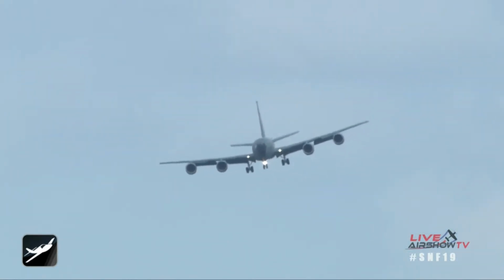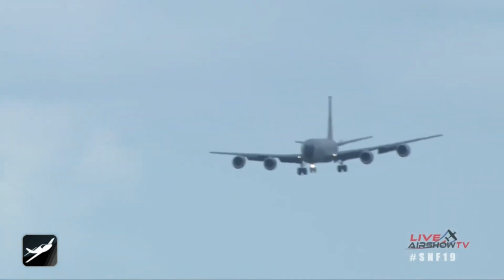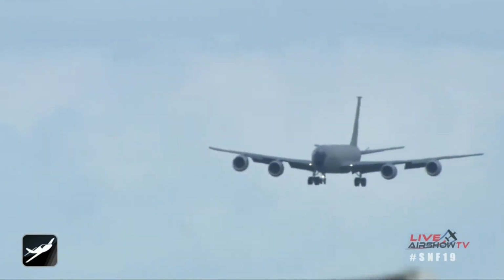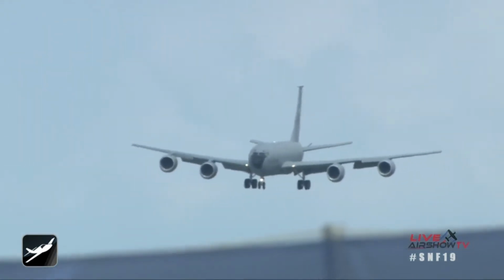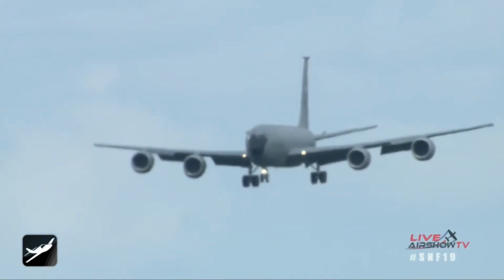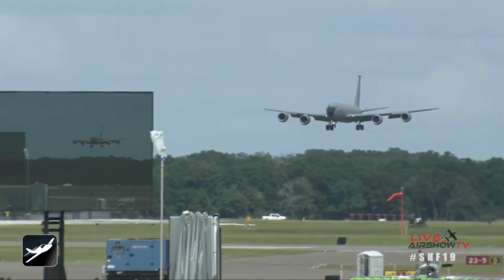Okay, we're going to do the pass first. I already described what the pass should be, and we'll see if the pass is what it's advertised. As soon as it's done, he will break off and do a 9270 and get in a dirty configuration to land. So this is his second pass. The next one should be a full stop landing, but this is the one he's supposed to show you how low he can get the airplane because of its very limited ground clearance tolerances.